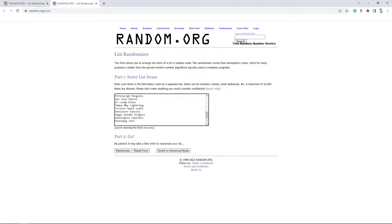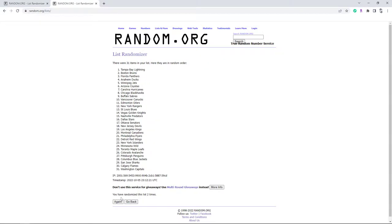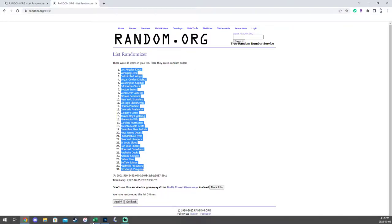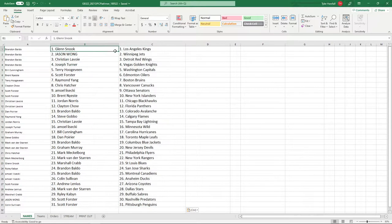Here we go. Three times on the teams. Good luck. Once, twice, third time. Kings on top, Penguins on the bottom. Wild are probably the team that you want to have in this break. I mean, Rangers are also really good. You got a lot of value there. So here we go. Good luck, everyone.